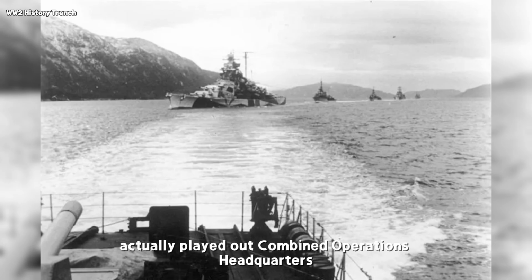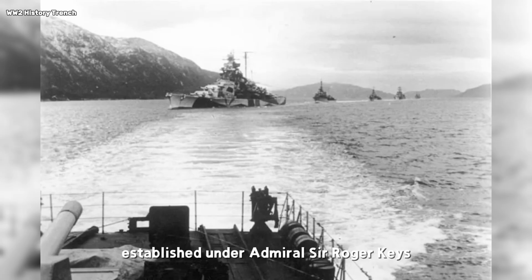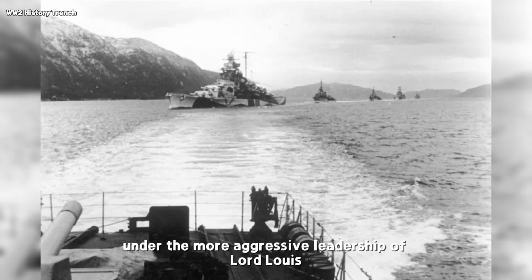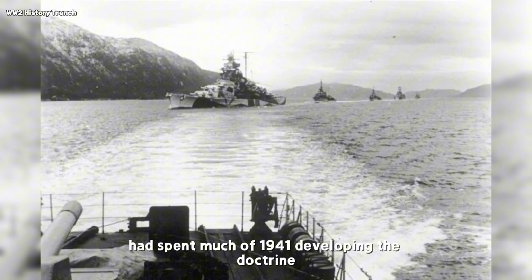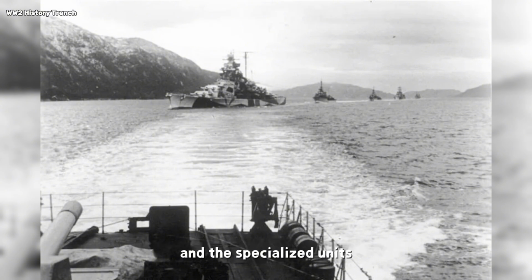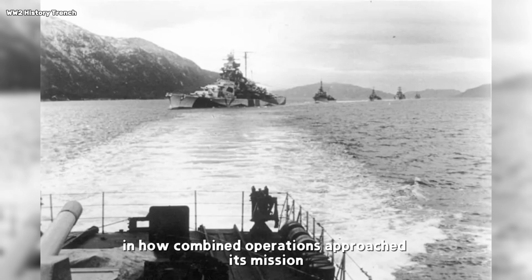Combined Operations Headquarters, established under Admiral Sir Roger Keyes and, from October 1941, under the more aggressive leadership of Lord Louis Mountbatten, had spent much of 1941 developing the doctrine and the specialized units, commando forces trained specifically for amphibious raiding, that would eventually make an attack on the Normandie Dock conceivable at all. Mountbatten's appointment in particular marked a deliberate shift in how Combined Operations approached its mission.